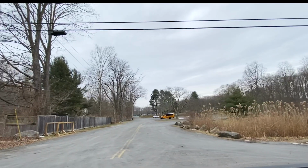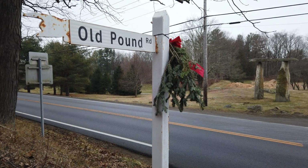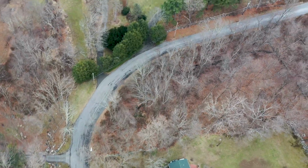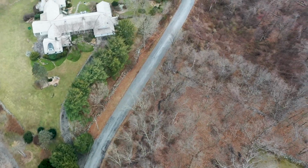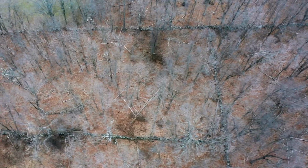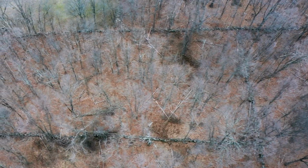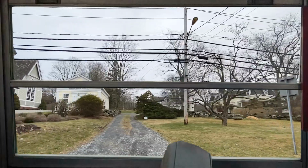Finally, we're almost back to school. Old Pound Road is on a ridge where the Native Americans built stone pens called pounds to keep their captured animals. Later, farmers used the pounds to keep their animals. Our town was named for this pound on the ridge.